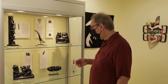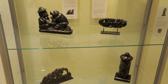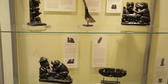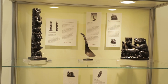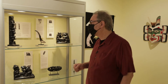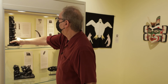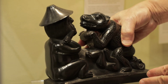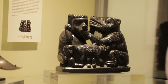These ranged from Haida-style panel pipes, for instance. These are fine examples of panel pipes, to the famous ship panel pipes of the mid-19th century. They included tableware, plates and platters, wonderful totem poles of varying sizes, and then in the late 19th century, figural groups such as these.